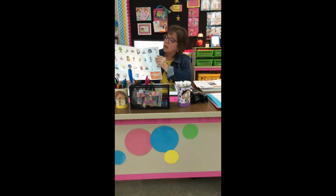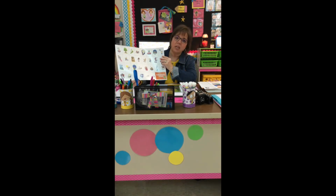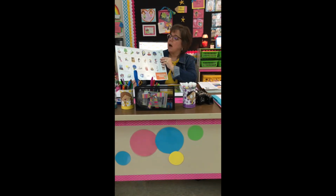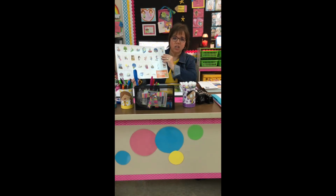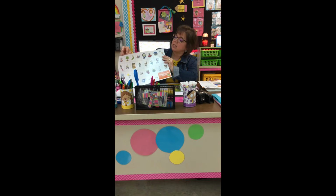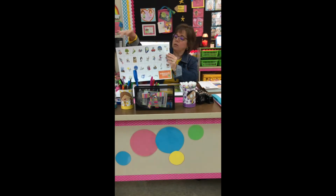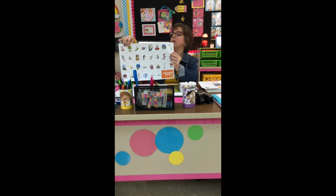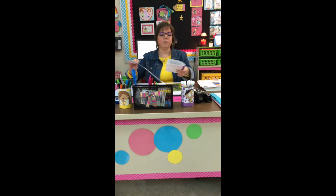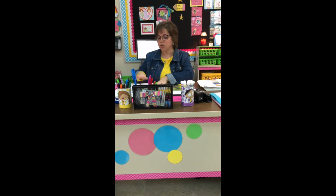The first one that they will be exposed to is A-E, and as we introduce it, we would say, when we see A-E, we think, make a cake, A. And then it would just continue on. They work their way through. So when they see E, they think, see the tree, E. Okay, so that is the Fast Track Phonics portion.